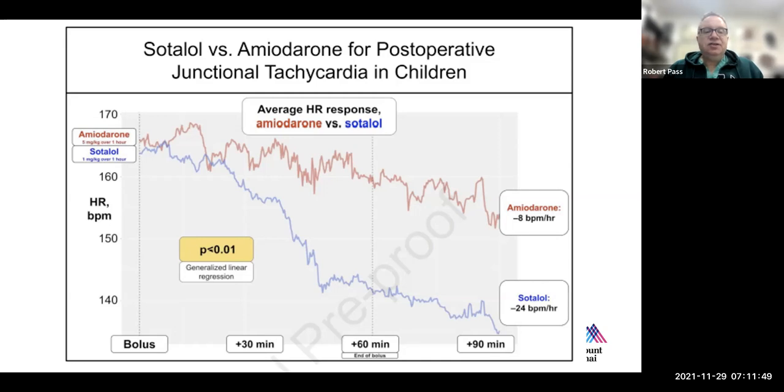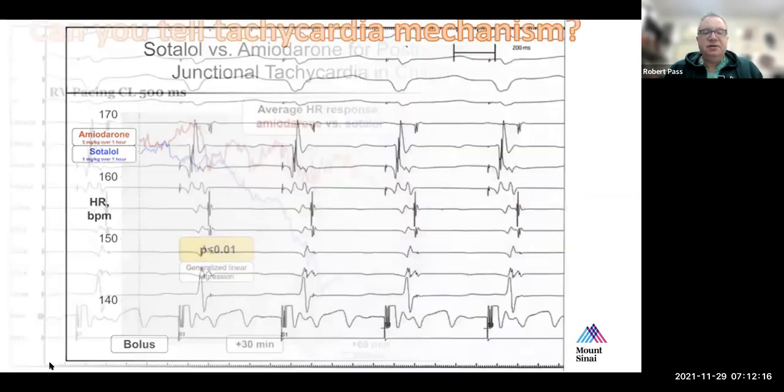And there is, in fact, a study ongoing through the Pediatric and Adult Congenital EP Society, a registry study looking at a far larger number of patients getting IV Sotalol in order to try and figure this out. So I thought I'd mention that. All right. Any questions about Sotalol before we move on to our typical weekly unknowns? I guess not. Okay, let's move on.